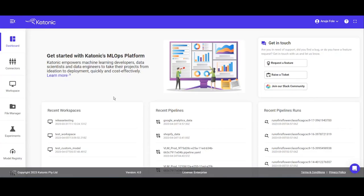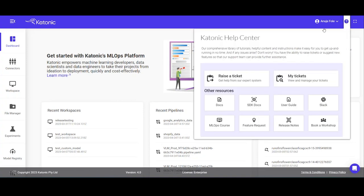Yeah, so from now on, I'll just reshare my screen. So this is what the Katonic platform looks like, and this is the initial dashboard. Once you log into the platform, this is the first interface that you are going to look at. It contains some of the recent workspace details, like what are the previous workspaces that you have worked on, and also the recent pipelines that you have created, and also some of the pipeline runs. This dashboard also contains the Katonic knowledge center, on which you can raise any of your tickets, any of your queries. It also contains documentation for the entire platform.